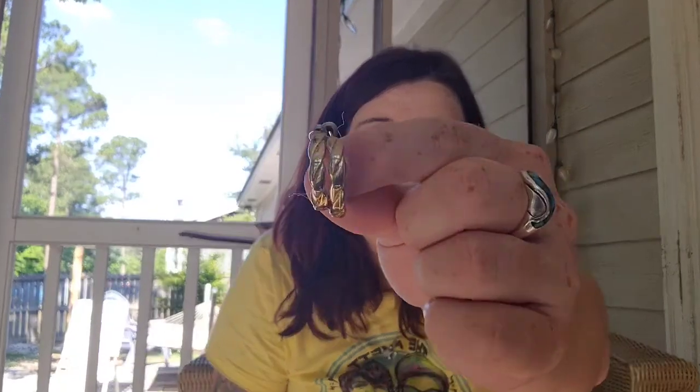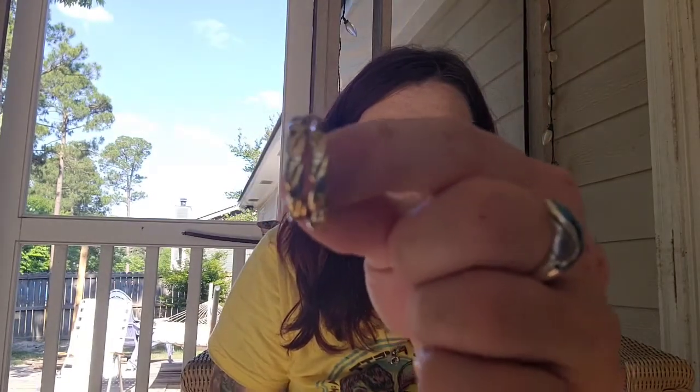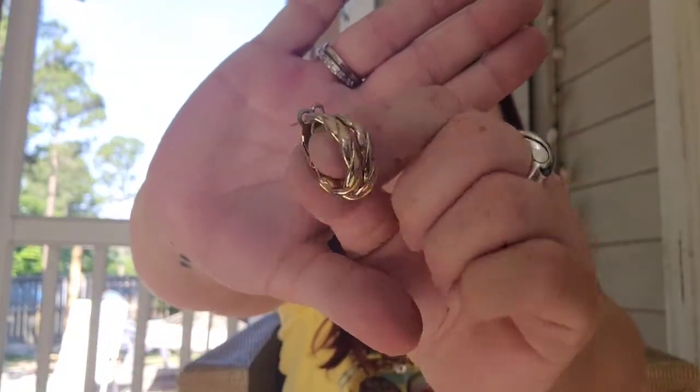I found one match so far. These are gold tone hoops, and they're kind of like wavy designed and oval shaped.